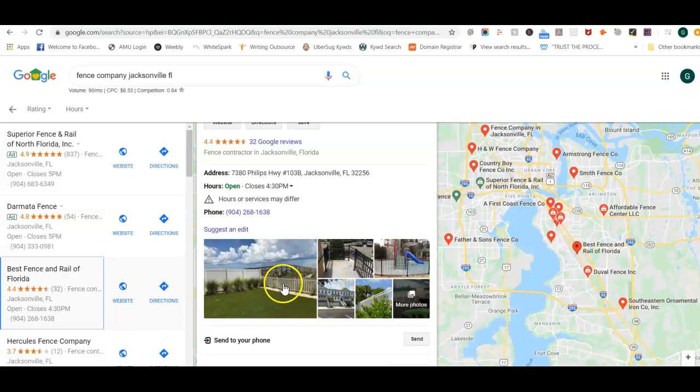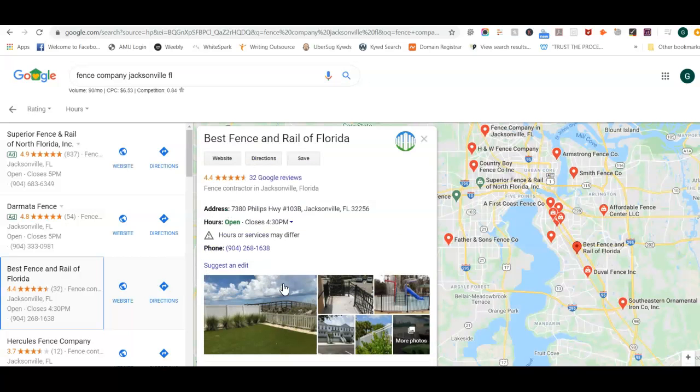Same thing as well. We want to save these as different keywords. We want to geotag them. That's something a little deeper, but you can Google or YouTube how to do that. It tells you pretty easily. Geotag them to the local area, and once again, just look to see what they have and outdo them. They have 32 reviews, so you want more than that.